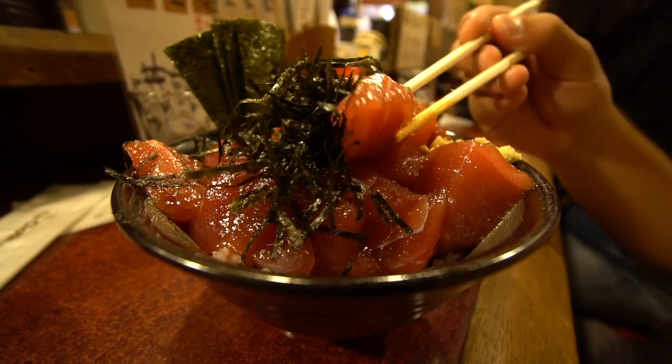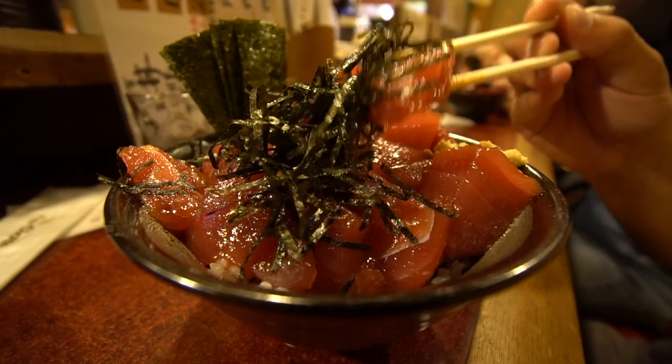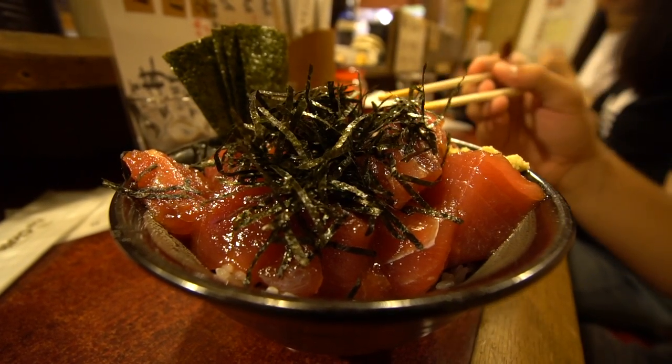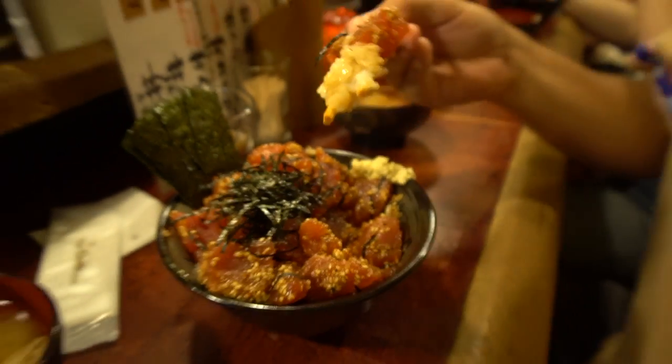We ordered two different kinds. We ordered one, which is the marinated with sesame seeds, this kind here. And then we also ordered the regular akami, which is the lean cut of tuna, unmarinated. Oh yeah, check that out. Let's try to get some rice and a piece. Let's try that.